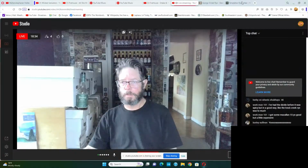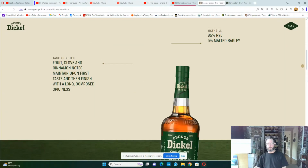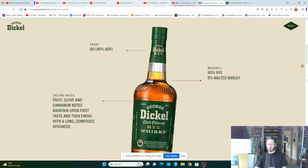All right, now let's look at the screen share for your viewing delight. George Dickel, there's the new label. See the new labels, they don't have the drop shadow. Well, they do have it actually on the Dickel, but they got green. I don't know what it is, olive green, and this one is forest green. I'm not a colorologist, but I do play one on TV.